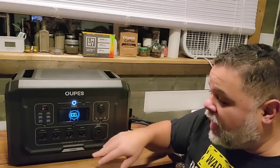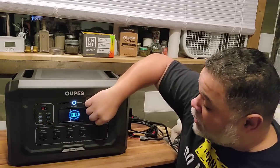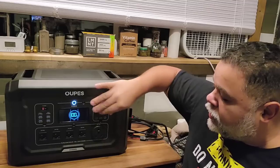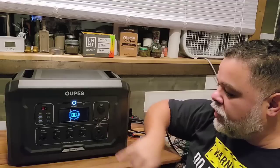And on the opposite side of the DC is your other DC that comes with your garden variety cigarette lighter right here. And your 2 5521 ports, same thing. Turn it on, turn it off.